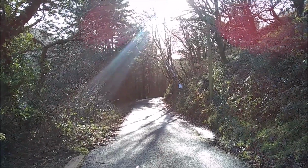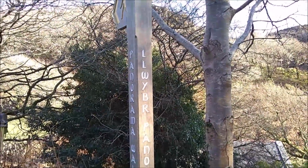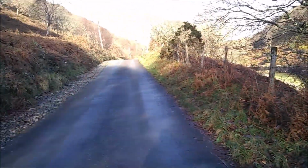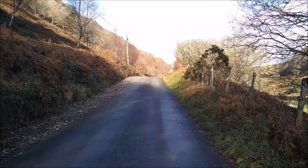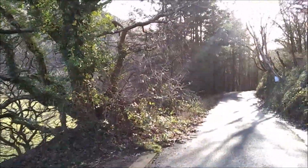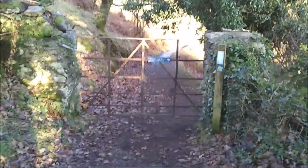Reach the turn off for the Panorama Walk. This is only a short walk up to this viewpoint. It's in Welsh. I can't attempt to pronounce that. Panorama Walk. Okay, the footpath for this walk is generally just up there, a few yards on the right. There's spaces for maybe a dozen cars. But I chose today to walk up from the Mawddach estuary, which makes a change, nothing else.